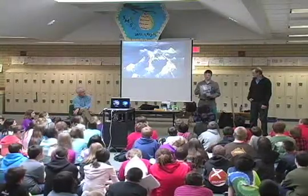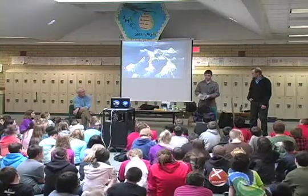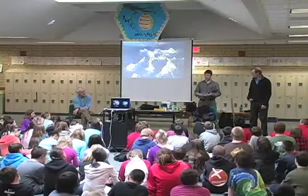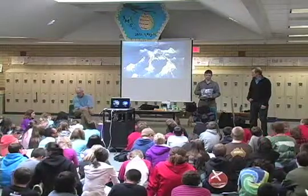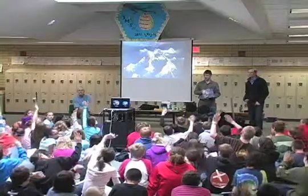Some climbing gear. This is some used climbing gear that people have donated. You got a piece of rope, a carabiner, and a piece of webbing, all three of which are used in different ways when you're climbing. There's actually a description in here of how it's used. Have you guys ever used any of this stuff? A carabiner, rope? Rock climbers in here?